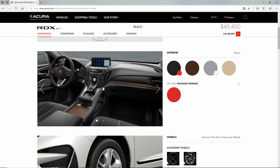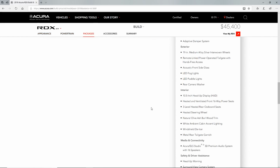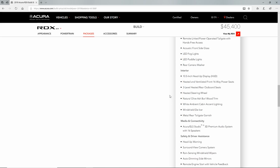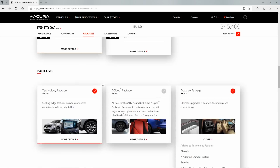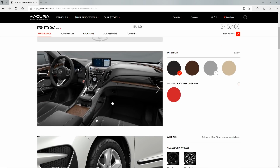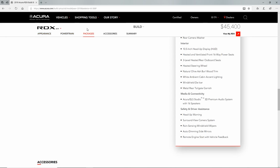Looks like you get some nice wood here on the trim. Let's see. Yeah, you get some heated seats, natural olive ash burl wood trim. That looks beautiful. I'm assuming that's what that is. Let's see if it gives us a closer image. It doesn't. So I'm assuming that's what that is right there. That looks really nice. It kind of looks like it might have a matte feel to it. And of course, you guys can just go to Acura.com, find the builder for the RDX, and explore yourself. I'm sure you will all do that.